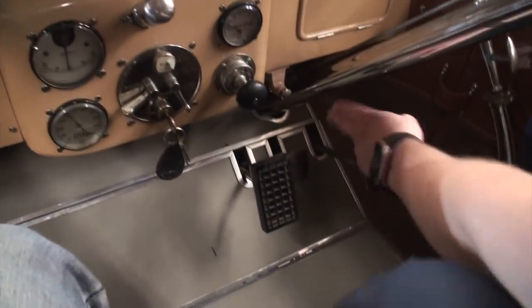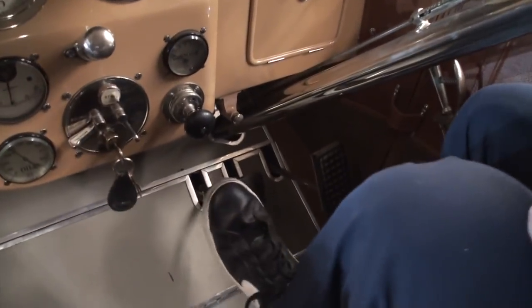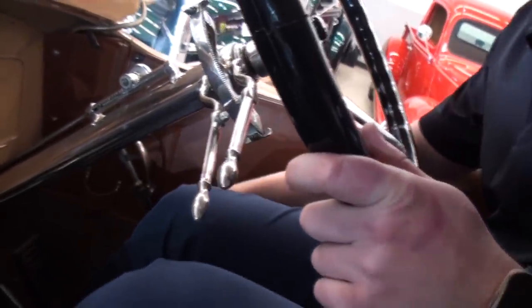Clutch, throttle, brake. Throttle in the middle. Got it. Which is not how it is today. No. How long did it take you to learn how to drive this? Oh, about 5 minutes or so. Okay, all right. So what did you just do here? I just dropped it into our granny gear. We are off.